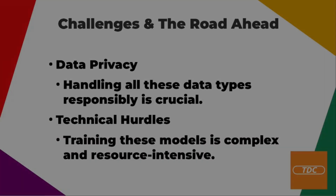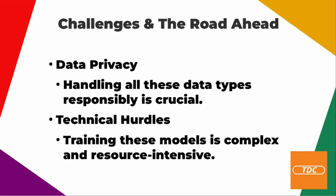And as you can imagine, of course, there are challenges. Privacy becomes more complex when AI processes multiple data types about you. Training these models requires enormous computational resources, and we need to ensure they're accessible to everyone and not just the big tech companies. But as these hurdles are overcome, we are heading towards AI that truly understands the world as we do: intuitive, creative, and seamlessly integrated into our daily lives.